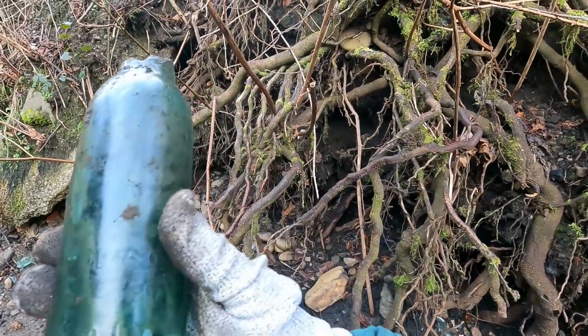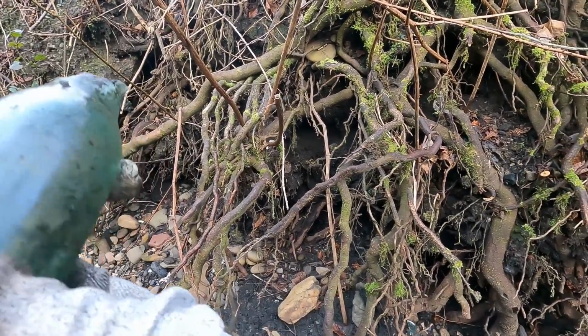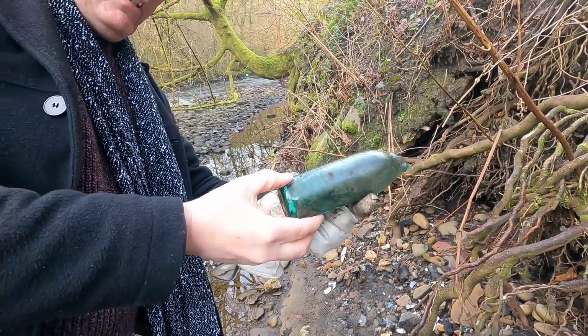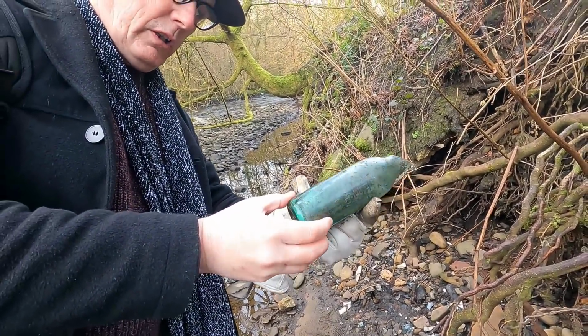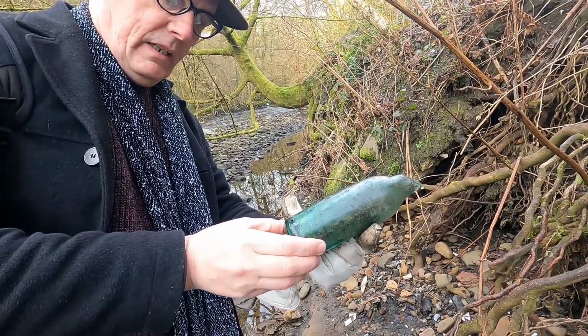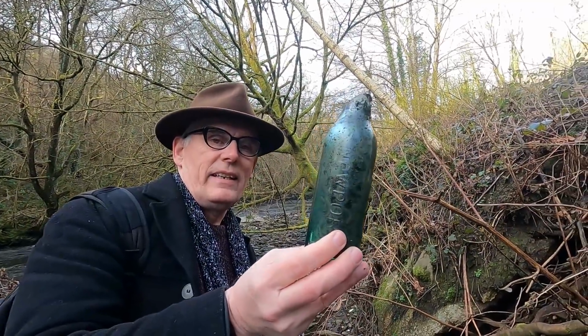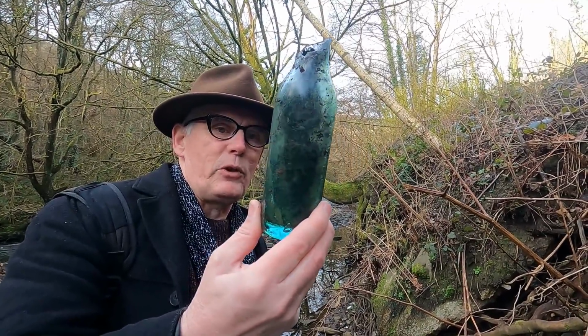A little sentence I can't read. I'll get my glasses on. Let's have a look. It says, any person misusing this bottle will be prosecuted. Ooh. Now then. Take care of that bottle. That might make this worth taking on.